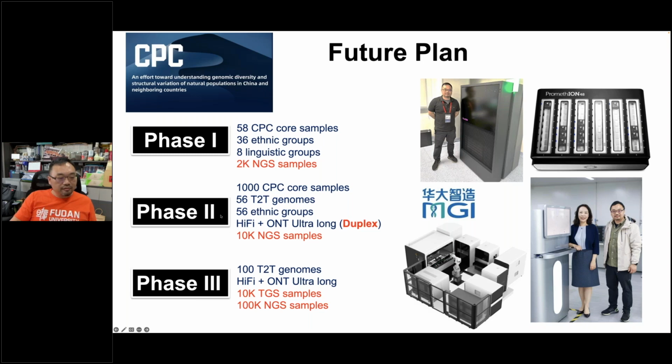Okay, so phase 2, phase 3. Probably there are not necessarily these kinds of barriers, right? Probably we can do them together, and of course we will increase our population size, and T2T is now feasible, I would say. So at least we will do 56 T2T. Of course, you can guess this number because we have 56 ethnic groups. So at least one sample per ethnic group, right? Of course, again, NGS samples, and more HiFi and ONT ultra-long data.